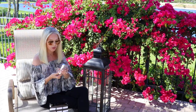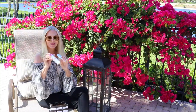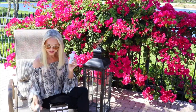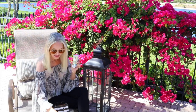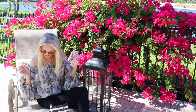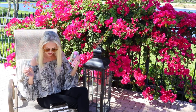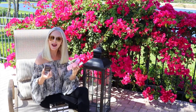So what we bought was Hourglass Highlighter, Evian Facial Mist, Clinique Dramatically Different Moisturizer, Charlotte Tilbury Pillow Talk lip kit, and what else? Is that it? No, Laura Mercier's Secret Blurring Powder for Under Eyes. What a day. I could not be happier.